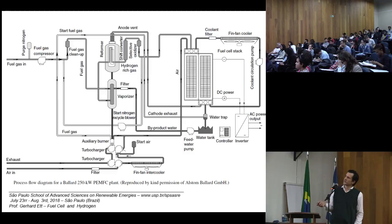This is a 25 kilowatt PEM fuel cell that they work with also with a clean gas system. Here they have a reformer. They have the selective oxidation to clean the gas to come to the fuel cell.